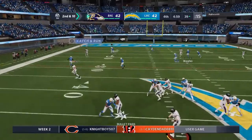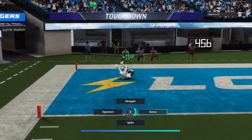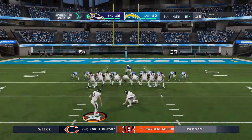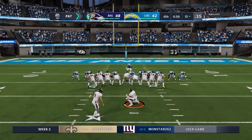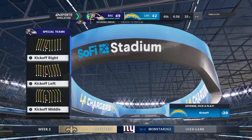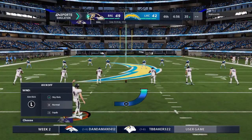Here's Dolgala. And this is caught. It's Cooper. And he is into the end zone for a Baltimore touchdown. Touchdown. Amari Cooper. 39 yards. And the Ravens have broken the tie. And they will take a 7-point lead now. Makes the score Ravens 49, Chargers 42.